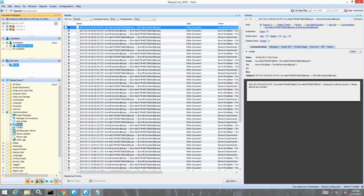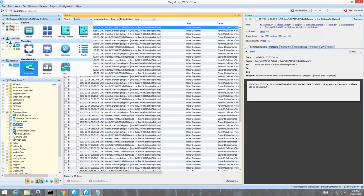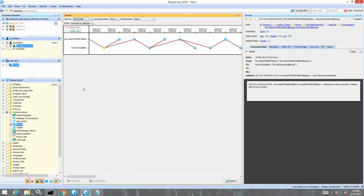So now we're seeing all the different Skype chats here. And you can see that there's 66 Skype chats, which for all of you on the webinar is not a lot. So you could sit there and easily review these. So for the purpose of this demonstration, I'm going to throw these Skype chats out into an event map. Okay, so we're now seeing it in a timeline. So you could simply flick through these and see the textual content update. All right, so what we'll do is expedite the process.